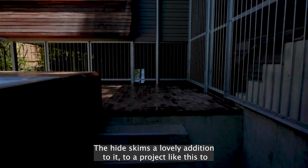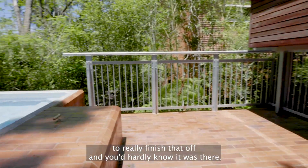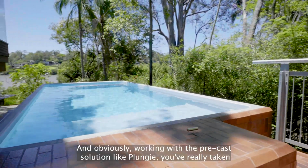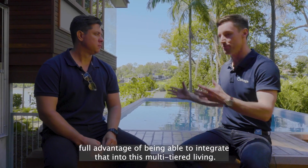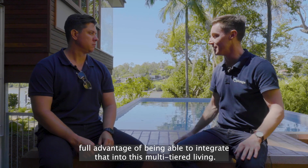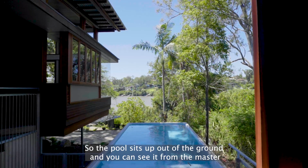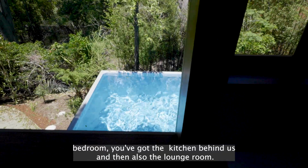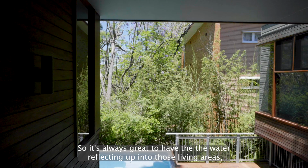The hide skim's a lovely addition to a project like this to really finish that off, and you'd hardly know it was there. That's it. And obviously working with a precast solution like Plungie, you've really taken full advantage of being able to integrate that into this multi-tiered living. Yeah, that's it. So the pool sits up out of the ground and you can see it from the master bedroom. Got the kitchen behind us and then also the lounge room, so it's always great to have the water reflecting up into those living areas.